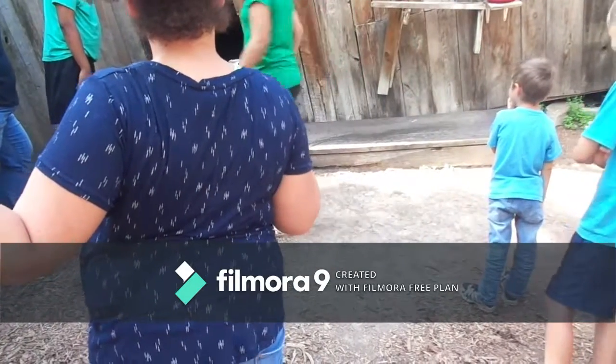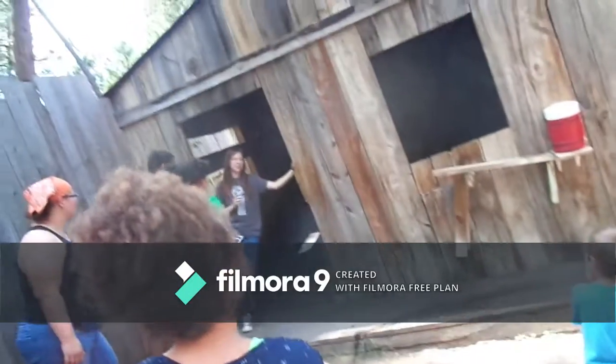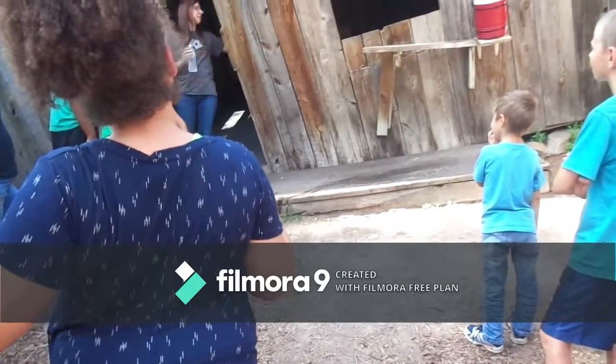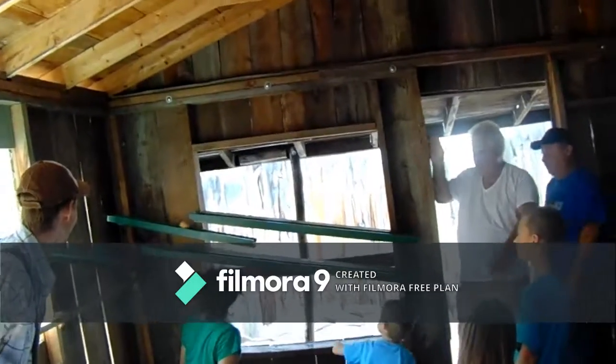Alright, guys, so as we step in this cabin, it is about 50 times harder to get around. So I do ask you, please, please be careful. There are rails on the sides of the wall. No, they can have that there. No. Yeah.